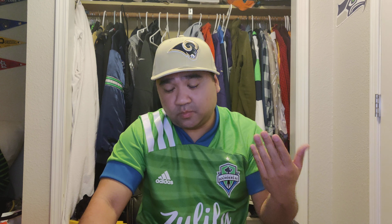So, a low profile crown, something a little different, and I'm actually happy that I have this hat now because it just reminds me of that era that I grew up in. And now I can say it's a retro hat. So tip of the cap to y'all.